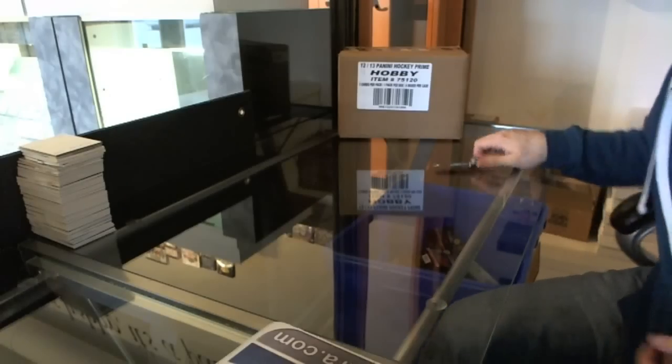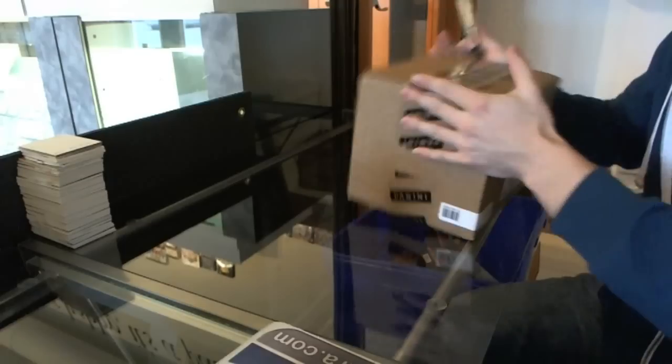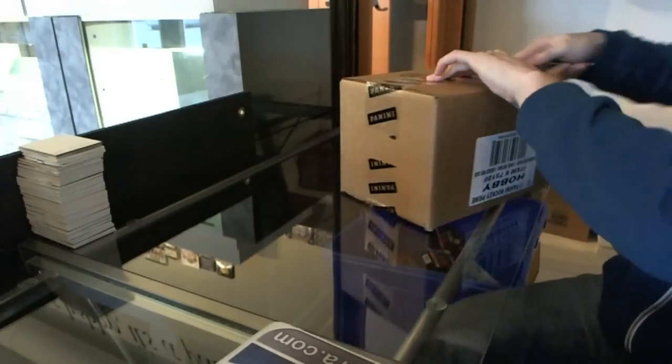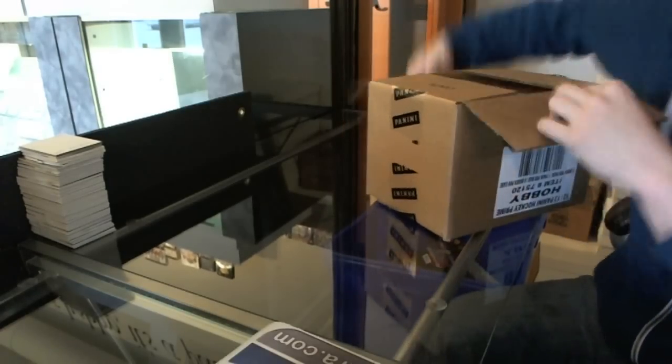Go. CNC group break number 1253. 11-12 Panini Prime. 8-box case break. So good luck to all.